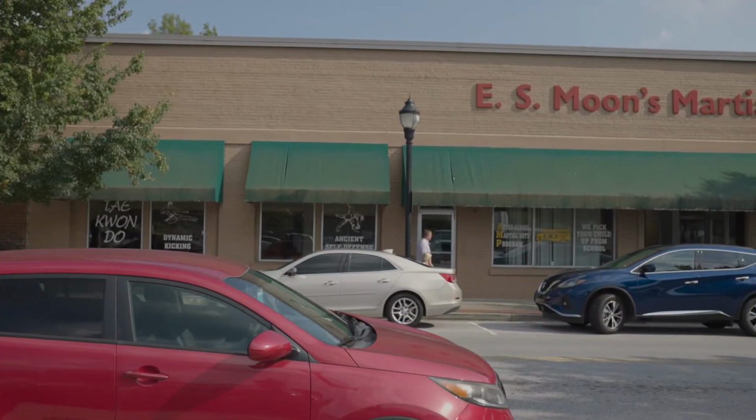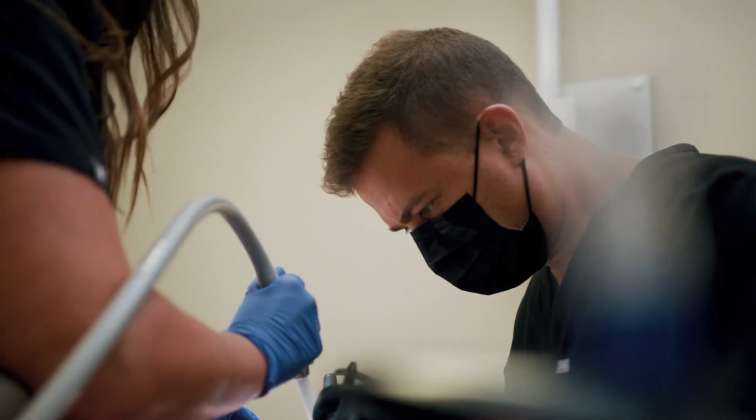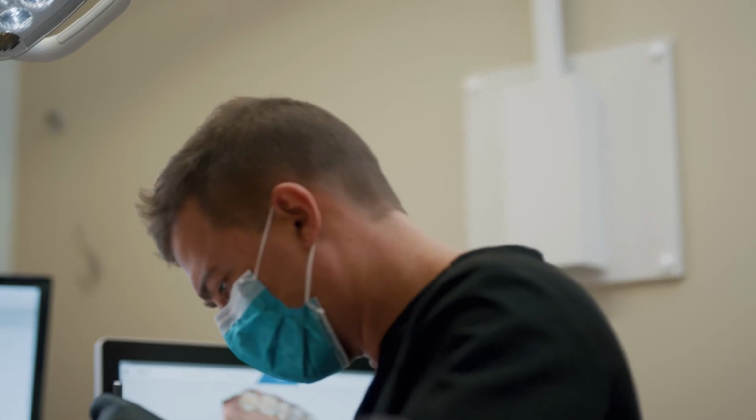I went to Clemson, and then after graduating Clemson, went to dental school in Charleston at the Medical University of South Carolina. I relocated to Greenwood in 2009 to begin practicing and have been in this town ever since.